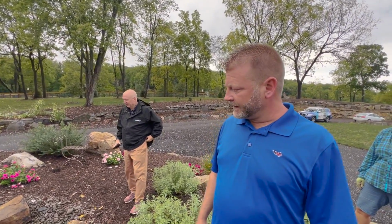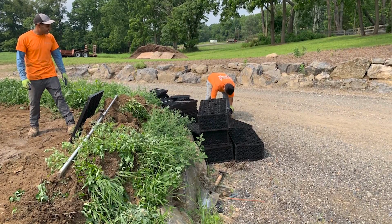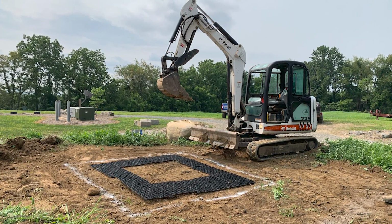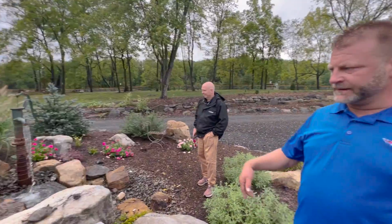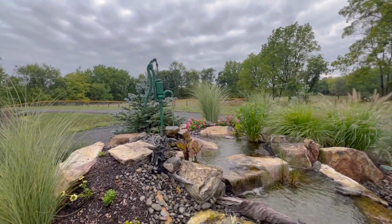You got aqua blocks down here, Timmy? It's actually, the whole area is actually aqua blocks. Okay. We wanted an oversized basin so you can run it in the winter. We actually built the fountain on top of the aqua blocks. Right. So you can run it year round, basically. I would say that, yeah. Wow, this is really cool. Look at that.